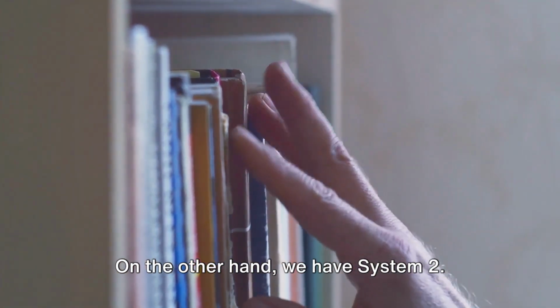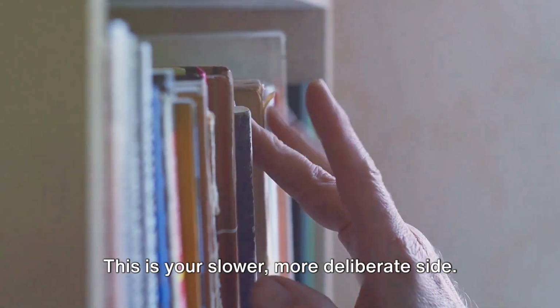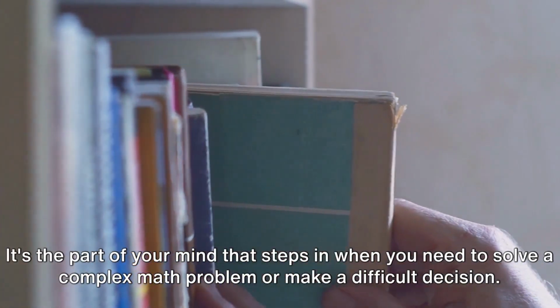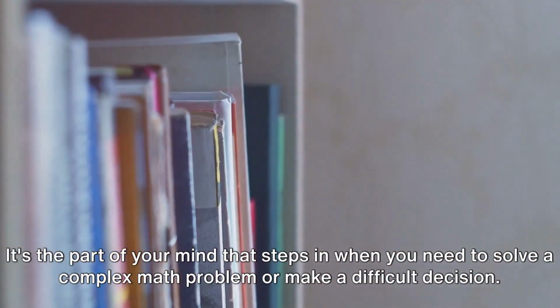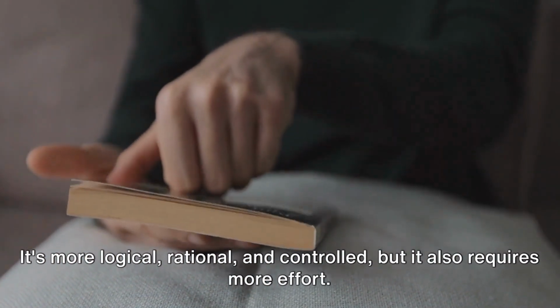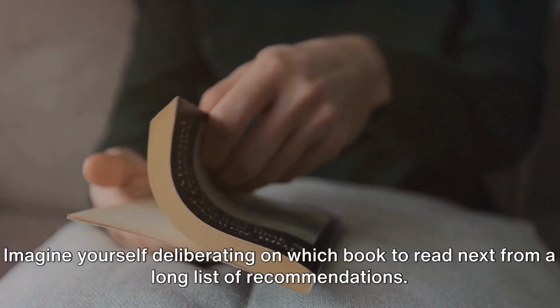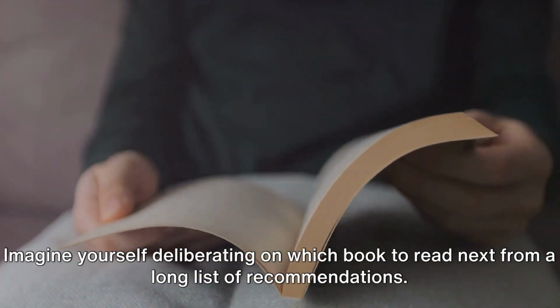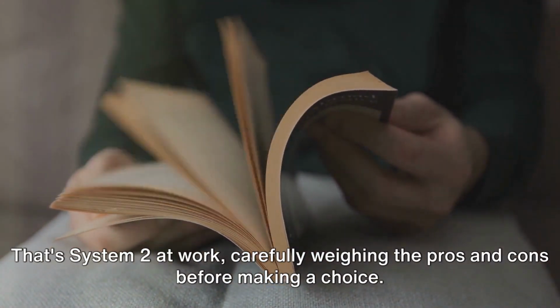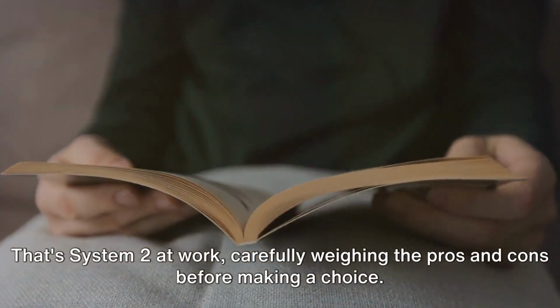On the other hand, we have System 2. This is your slower, more deliberate side. It's the part of your mind that steps in when you need to solve a complex math problem or make a difficult decision. It's more logical, rational, and controlled, but it also requires more effort. Imagine yourself deliberating on which book to read next from a long list of recommendations. That's System 2 at work, carefully weighing the pros and cons before making a choice.